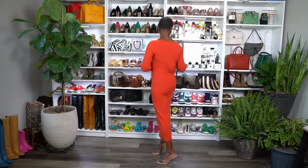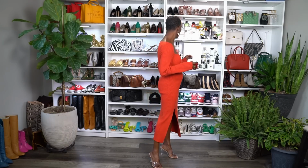And I have on as my scent, Baccarat Rouge 540. I have the perfume on and I also have the lotion. Where's my bottle? Where did I put it back? Yeah, right here. I have the lotion as well, so I'll be smelling beautiful like Baccarat Rouge 540 all day long.